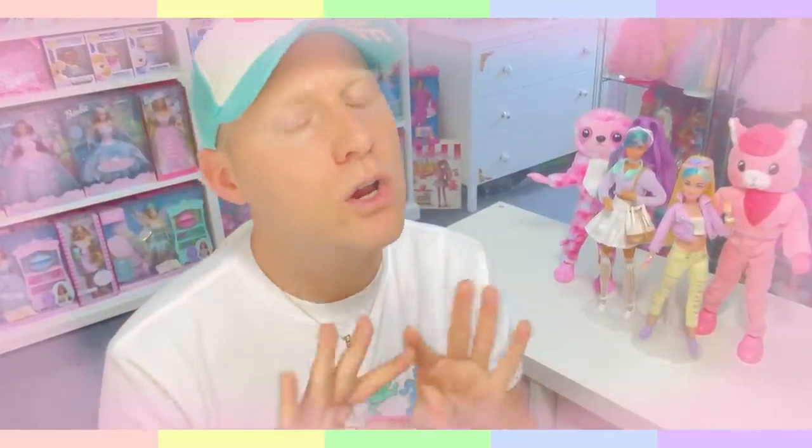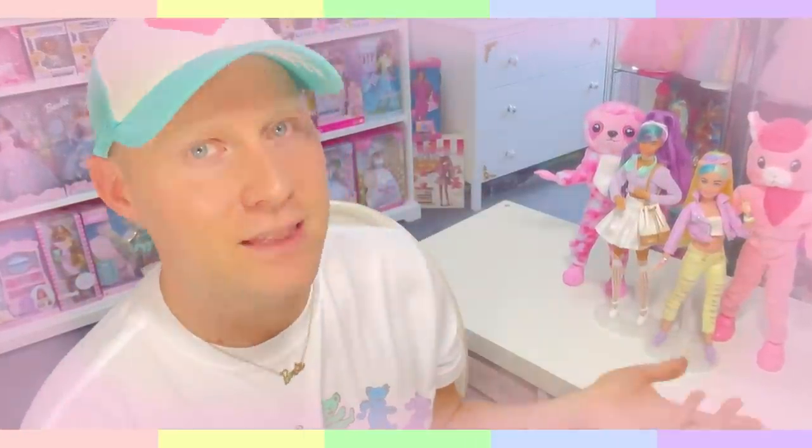So let me know what you guys think of their looks, of course. Did you also experience some wonkiness on your Cutie Reveal dolls? Are you gonna get these? All the feels that you have about these dolls, let me know down in the comments and let's have a little chat about them. Not as drop-dead cute as I wanted it to be, I think, but still content with how they turned out to add them to my pastel cutie collection.